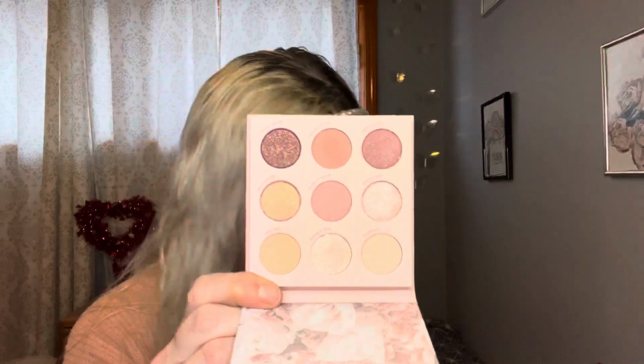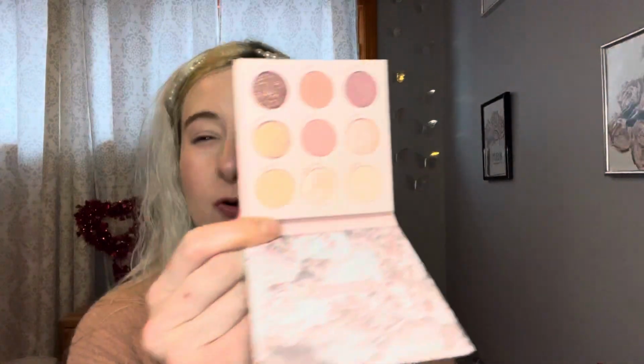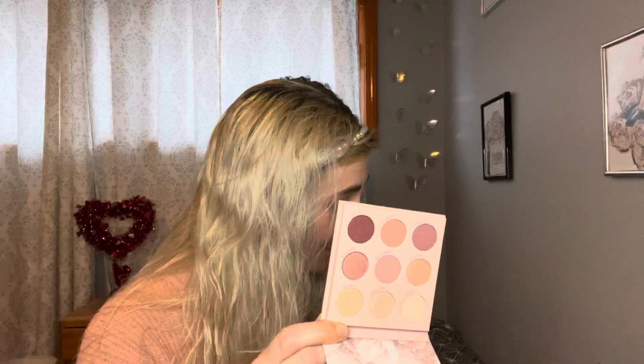For the eyeshadow today, I'm going to use the Colourpop Blush Crush, and this is a Christmas gift for my friend Sarah. It's a pretty pinky, mauve type color story. Very neutral, more wearable colors. And this isn't a new palette either, but it's definitely new to me. It does not have a mirror, but I'll just use my highlighter palette for a mirror.